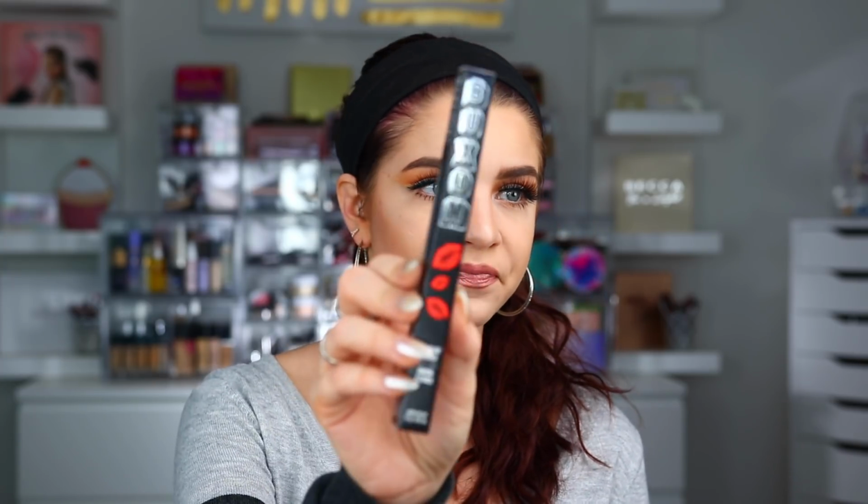Next in here, what is this? So this is a Plump and Define built-in brush and contouring lip liner. And this is in a red shade. It's called Intrigue. That one's really pretty. And then we have another one of those. This one is in Incognito. Here's what that one looks like. I'll open some of these here in a second. I kind of just want to dig everything out.